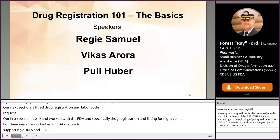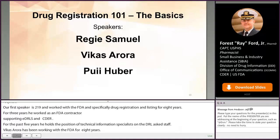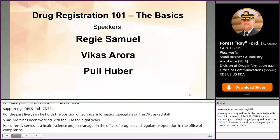He currently serves as a Health Science Project Manager in the Office of Program and Regulatory Operations in the Office of Compliance. Prior to his current position, he served as a Senior Regulatory Project Manager with the Office of Generic Drugs, managing the life cycle of ANDAs.